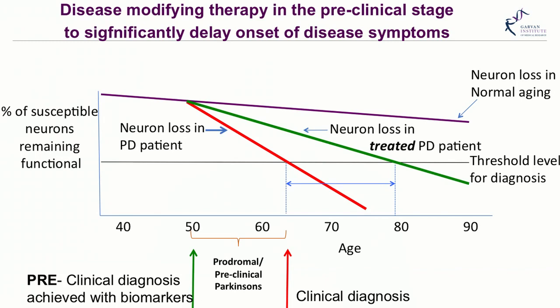Let's say 63 here. But if we could identify those people 15 years earlier, instead of diagnosing them at, say, 63, our biomarkers allowed us to detect them at 50. We currently have federal bowel cancer screening that I think kicks in at 50. Maybe this could be something like that, if they work.